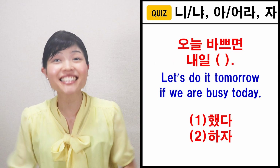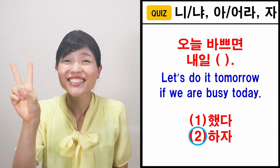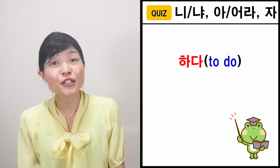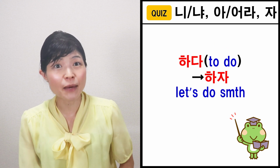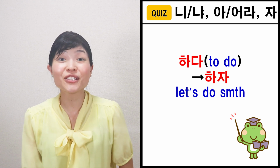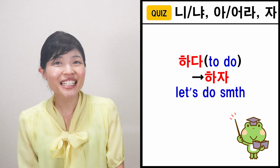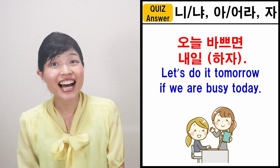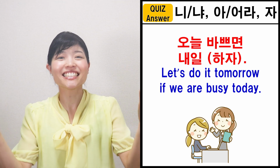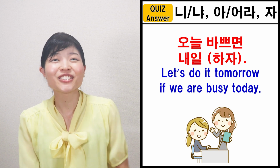The answer is number 2. 하다 is to do, right? You just need to attach 자 to the verb stem to make 하자. Let's do something. Now, let's read it together. 오늘 바쁘면 내일 하자. Please read it imagining that you are suggesting it to your friend.